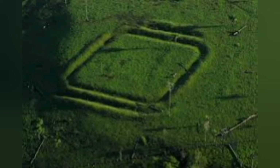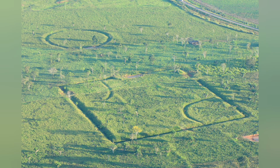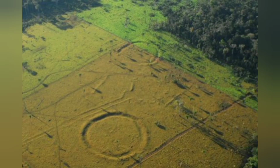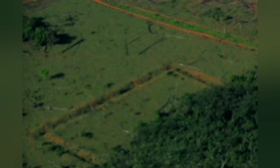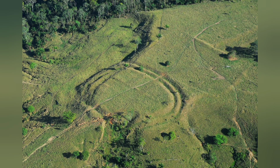Number 8. Amazonian geoglyphs in Brazil. Since the 1970s, deforestation has revealed a complex network of mysterious ancient geoglyphs in the Amazon basin, possibly built by a lost pre-Columbian civilization. If this is true, it could completely rewrite the book on ancient cultures and population density of prehistoric South America.